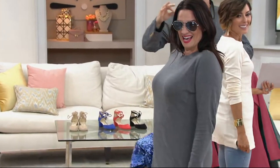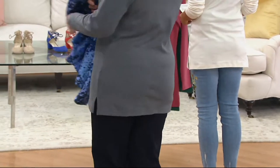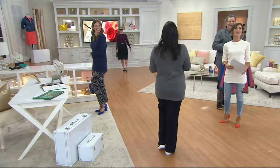Can everybody kind of turn to the side? Okay, one, two, three. Turn to the side. Okay, turn to the back. Everyone turn to the back. Now everybody turn to the front again. Adrian, sorry, we're making everybody fall over.